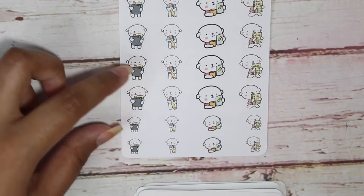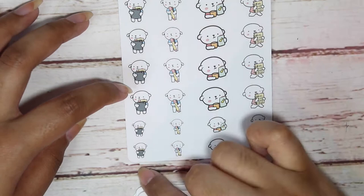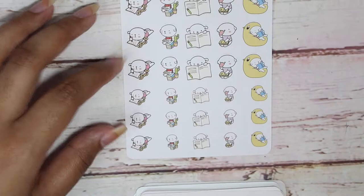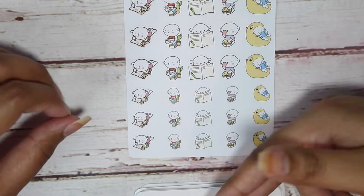And then this one is a different planning variety sampler. I'm gonna assume that this one is the Stewie with his planner, Stewie with the pencil, Stewie with the book and reading, and then the Stewie taking his list or his planner somewhere else. So there's that one. And then there's also this one, which is, again, Stewie drawing on the floor, reading his books, writing something out, reading with his coffee cup, and then reading on a little beanbag.